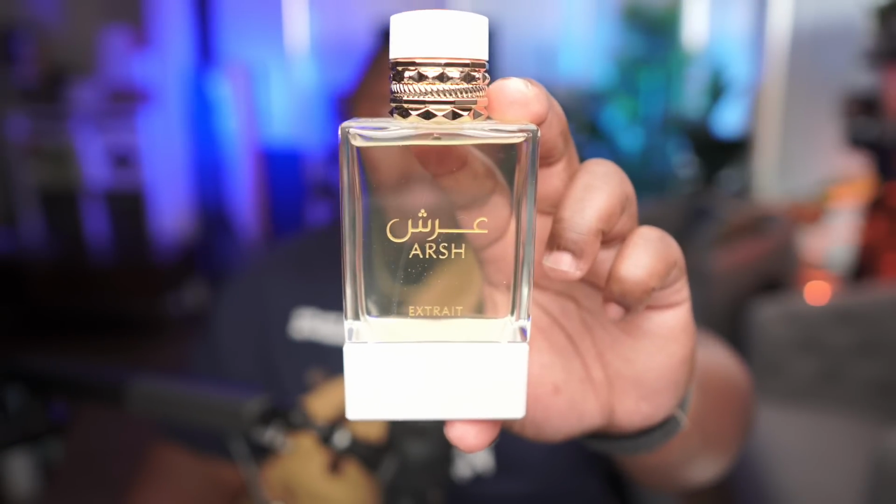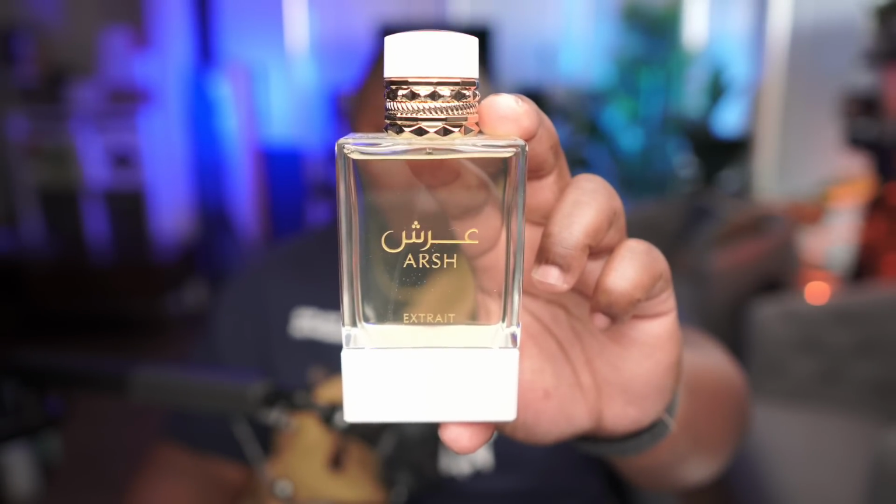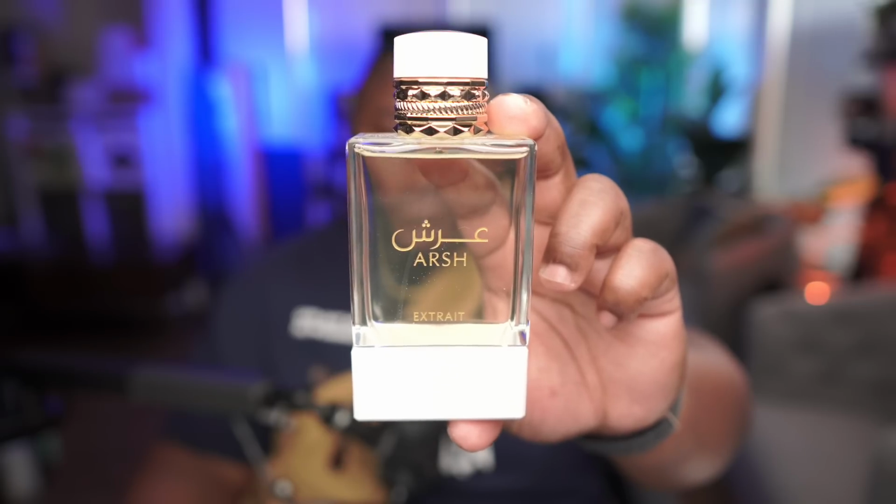But check this out. If you haven't already, I highly doubt you can get this anywhere locally, probably from a mall or something like that. But we have Fragrance World's French Avenue Arche. All right, like I said, we're spreading the love. So we went Latafa first, we went F9 second, we went Fragrance World third. Hey, we're jumping over here to Armaf.